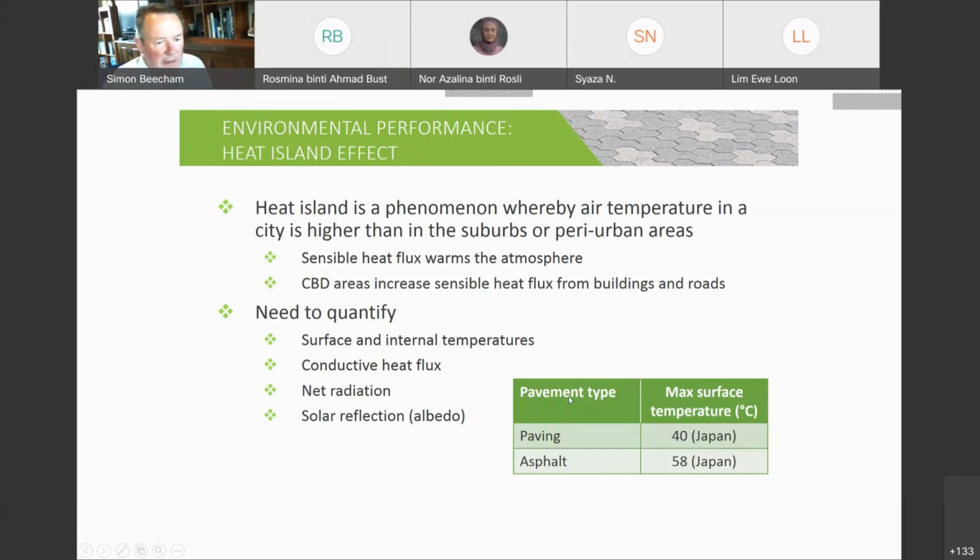The pavement types, this is a study undertaken in Japan, and this just illustrates the maximum surface temperature. So this is sensible heat effectively of paving and asphalt in midsummer in Japan. And the differences are asphalt gets to 58 degrees centigrade, whereas in the same environment, paving gets to 40 degrees. The difference in that is purely about the albedo.